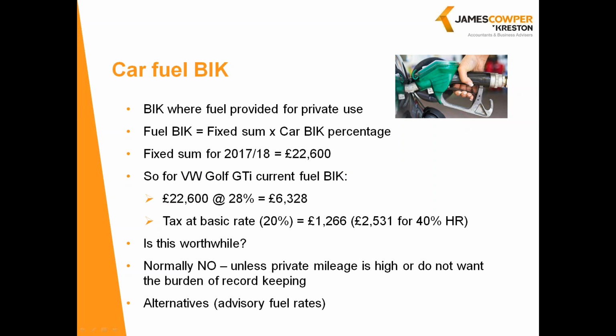It's also worth considering the car fuel benefit in kind. This is an additional benefit in kind that arises on company cars, employer provided vehicles, where fuel is also provided for private use. The fuel benefit in kind is calculated by reference to a fixed sum times the car benefit in kind percentage. For 2017-18, that fixed sum is £22,600. Just using one example from my Golf GTI, in the current year we said the car benefit in kind was at 28%.